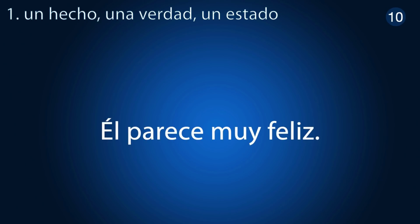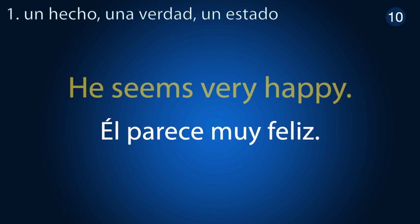Él parece muy feliz. He seems very happy.